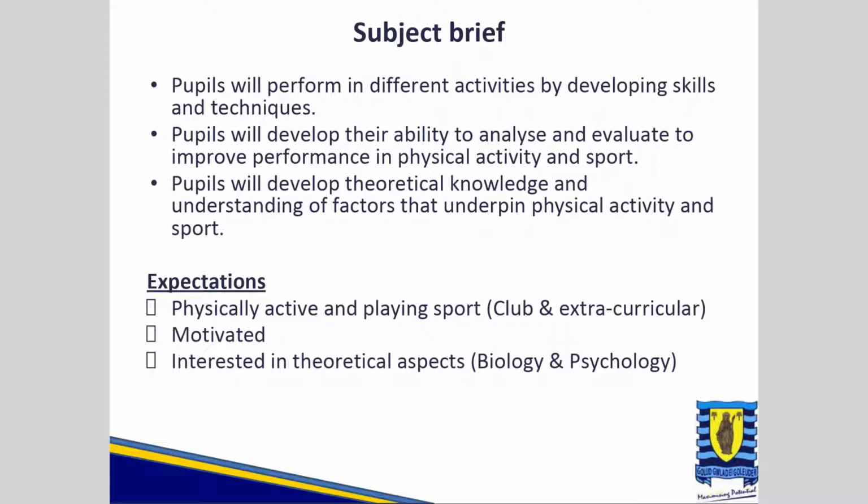Okay, so what we expect of you. You have to offer 3 activities, so you have to offer 3 sports because that's where you get assessed in, which I'll talk about in a bit. You have to be motivated. We expect you to take part in all practical lessons and engage in all theory lessons. And you do have to have an interest in the theoretical side, okay, because it's worth 50% of the qualification. It's evenly weighted, so you do need an interest in that side of the course.